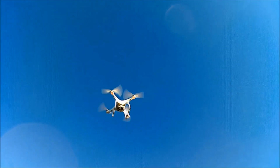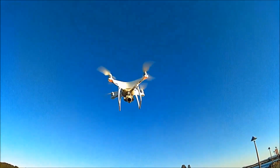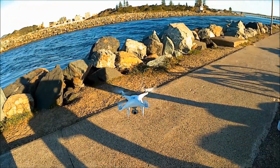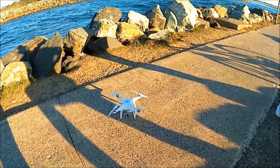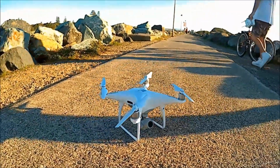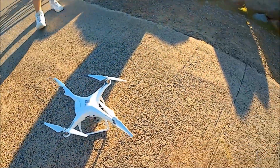I guess he was about 5 metres. Yeah, it's a big boy. I saw one up there today. Like, I flew 2Ks up there earlier.